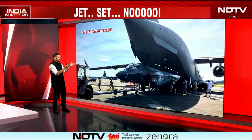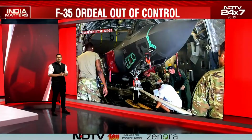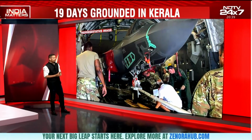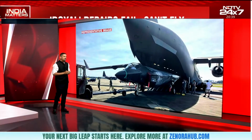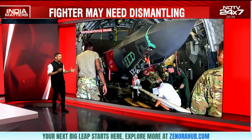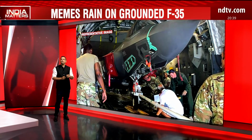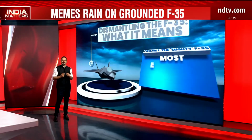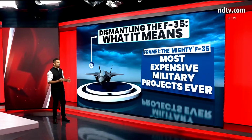An F-35 being dismantled and loaded inside a giant C-17 heavy lift aircraft. This kind of thing is precisely what the Royal Navy is currently looking at after having practically given up trying to fix this aircraft. Let's tell you a little bit more about this aircraft before we go to our guests and understand how difficult it's going to be to get this thing back to the UK.